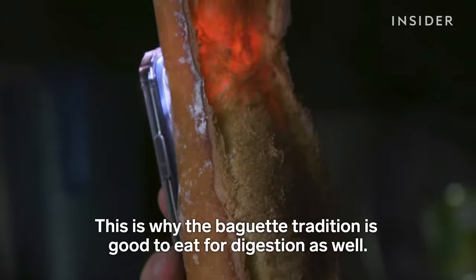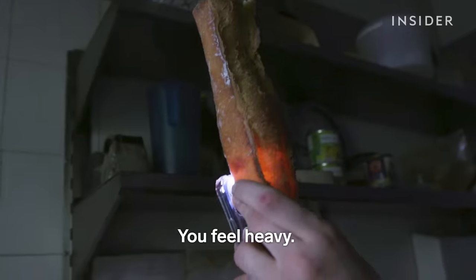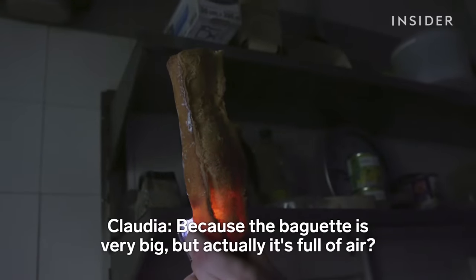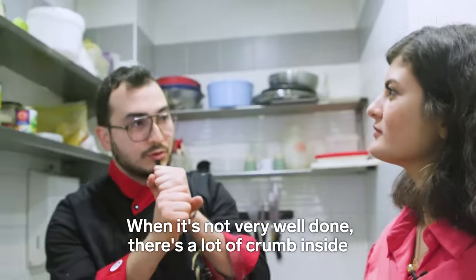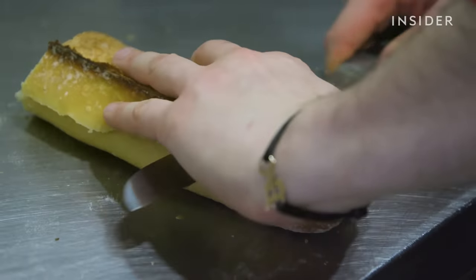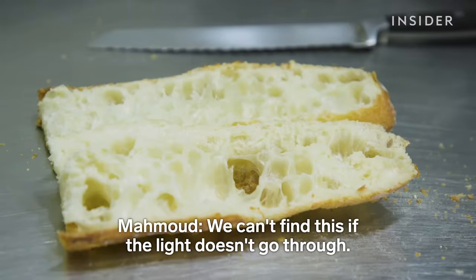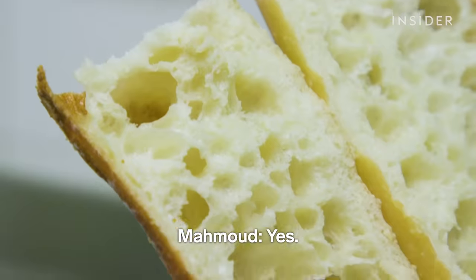C'est pour ça que la tradi, elle est bonne à manger, même pour la digestion. Elle est facile à digérer. Contrairement aux autres pains, où on a beaucoup de mie, et donc on se sent lourd. Alors que la tradi, non. Vous voyez, il n'y a rien dedans. Parce que la baguette, c'est très grand, mais en fait c'est plein d'air. Quand c'est bien fait. Quand c'est pas très bien fait, on a beaucoup de mie dedans. Et on ne retrouve pas ce qu'on va voir, les bulles. On ne le retrouve pas si la lumière ne passe pas. On aura de la mie, et c'est pas bon pour la digestion.